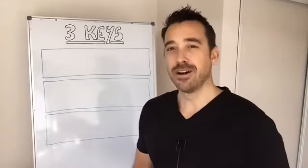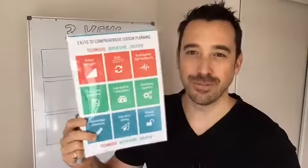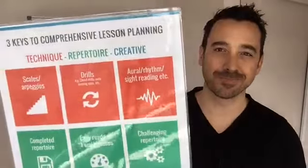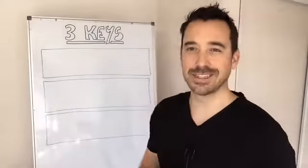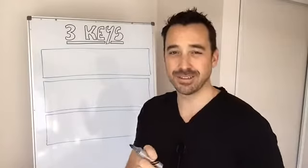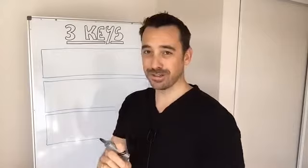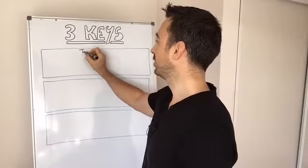All right. Now, I have actually created a download for you about this, which looks like this. And you can see the 3 keys are listed in these 3 rows of colors. So what are the 3 keys? Well, the 3 things that I think every lesson must contain to be comprehensive and for you to make sure you're covering all bases. The first one is technique.